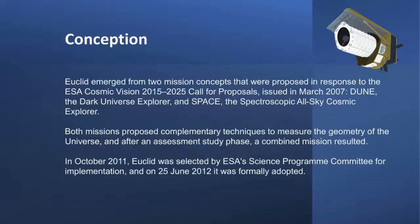All right. And the way Euclid came about, previously there were 2 missions proposed under ESA's Cosmic Vision 2015 to 2025. The first one was Dune, the Dark Universe Explorer, and Space, the Spectroscopic All-Sky Cosmic Explorer. They work so hard on these acronyms, don't they? Yeah, exactly.